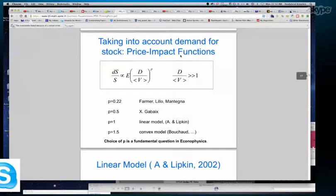Okay, so this is a general impact formula, a way of expressing it in terms of symbols. We have dS over S, the percentage change of the stock price, and that is proportional to some E, which is an elasticity or sensitivity parameter. D would be the open interest, or demand for deltas, and V would be the total average volume, open interest for the day, or possibly volume. P is that power law effect coming in, that parameter P.